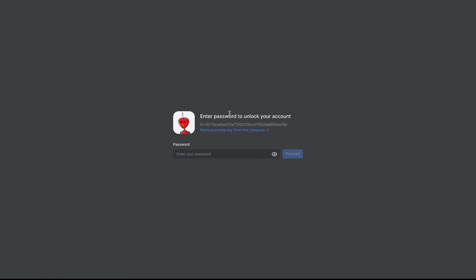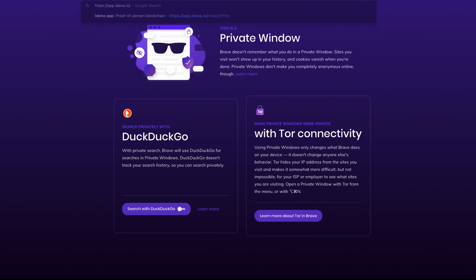Now, since I already logged into the Idena web app previously with my wallet, it remembers my wallet address, and all I would have to enter would be my password to continue here. However, you are going to sign up fresh, so I'm just going to copy the address and open an incognito tab. And that is exactly what you should see when you first sign up for the Idena web app.